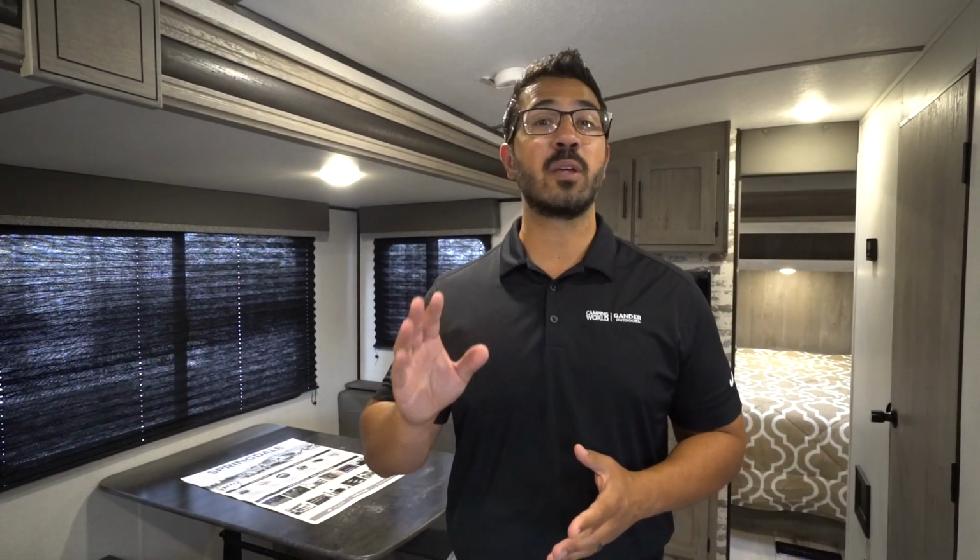Huge rear picture window with 2 recliners, capable of sleeping 3 to 4 people with a super slide, folks. This is the 2021 Keystone Springdale 266RL.